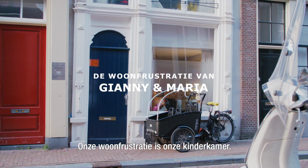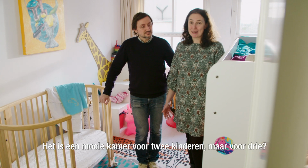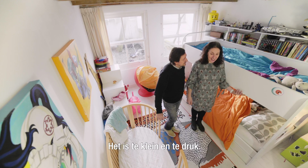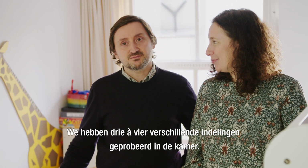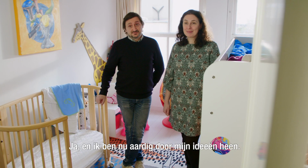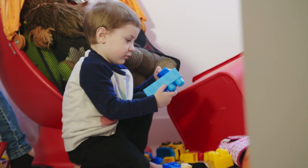Onze woonfrustratie is onze kinderkamer. Het is een mooie kamer voor twee kinderen, maar voor drie het is helemaal te klein en te druk. We've tried different layouts of the room 3 or 4 times. Yeah, and we're pretty much out of ideas now. We hebben drie kinderen. Dylan is 8, Alma 6 en Enzo is 3.